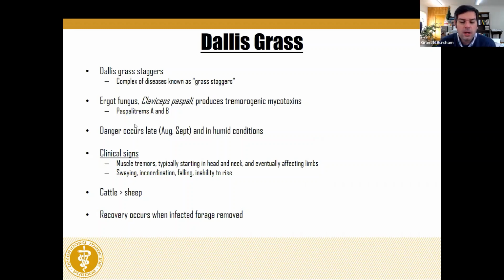So the one time I have seen this, cows and calves were affected. The pasture was grazed down pretty good, I think, and there was quite a bit of this Dallas grass in the pasture. This was down on the Ohio River, the farm was, so quite far south within our state.